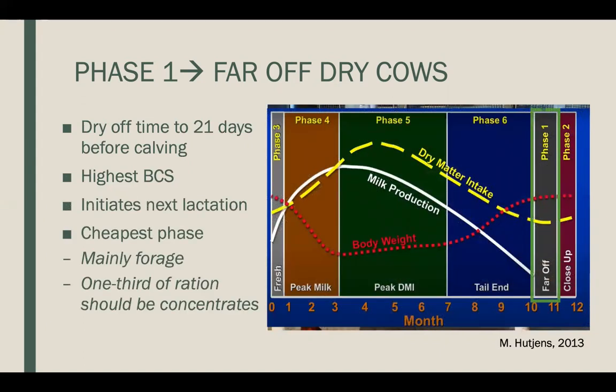Phase 1 is one of the more important rations because it will determine how well the cow does in the next lactation cycle. This phase is also the cheapest phase because the ration should be mainly forage, with less than a third of the ration being concentrates.